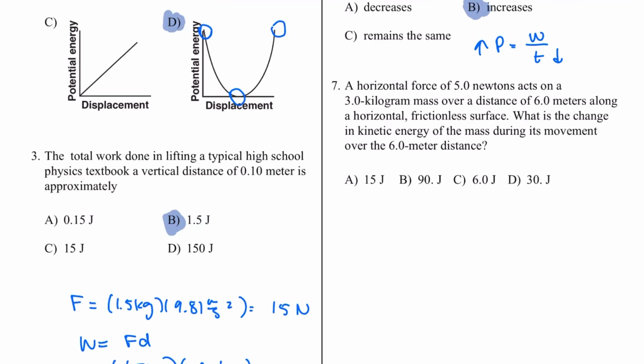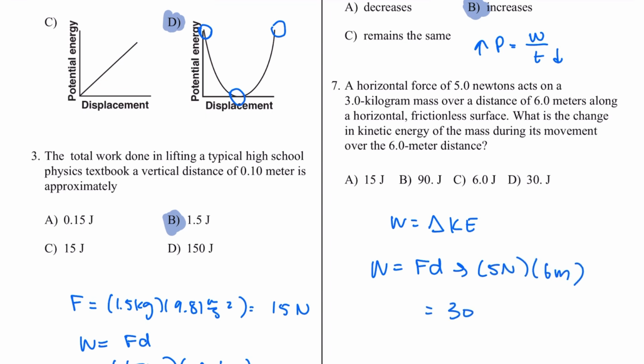7. A horizontal force of 5 newtons acts on a 3-kilogram mass over a distance of 6 meters along a horizontal frictionless surface. What is the change in kinetic energy of the mass during its movement over the 6-meter distance? This question might seem a bit confusing, but remember that total work done on an object is equal to change in kinetic energy. Instead of using the kinetic energy formula, since we don't have velocity, we can just use the work formula. Work equals force times distance, which is 5 newtons times 6 meters, equal to 30 joules. So our answer is going to be choice D.